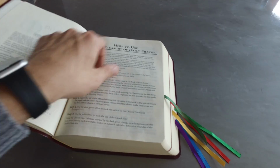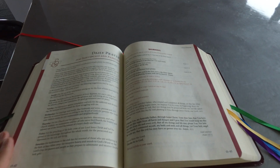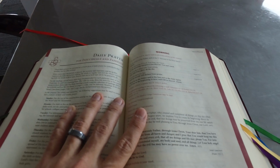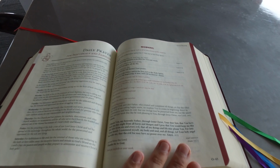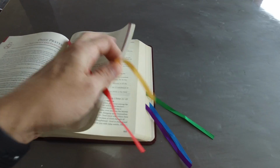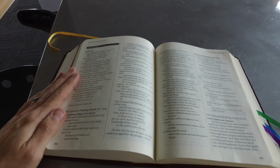When you first open up Treasury of Daily Prayer, you're going to notice that in the middle you find all of the different prayer offices that you would find in Lutheran Service Book. So if I was using this at my house in the morning, I might use daily prayer for individuals and families and use the morning setting for that. But what's great about using the ribbons is that I can always keep this marked as I jump forward when the rubric tells me to get to the Psalm for the day.